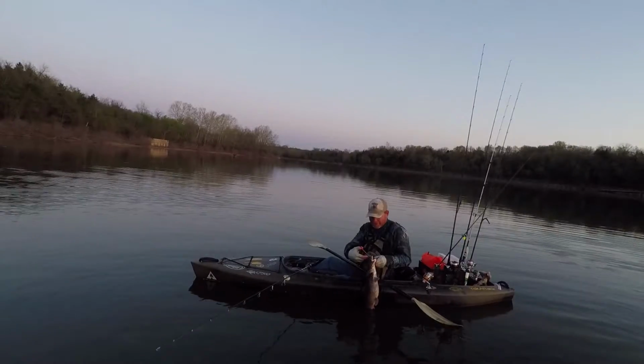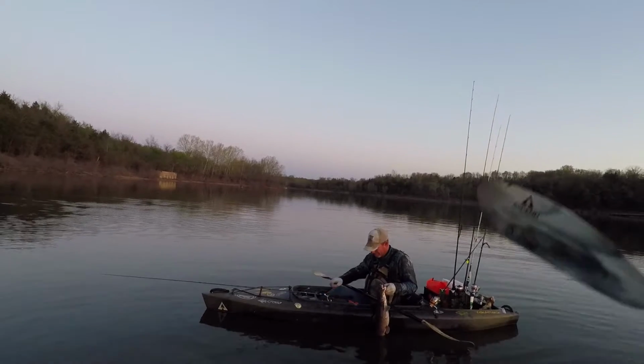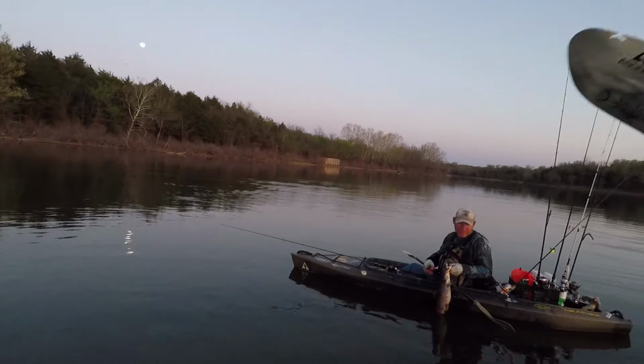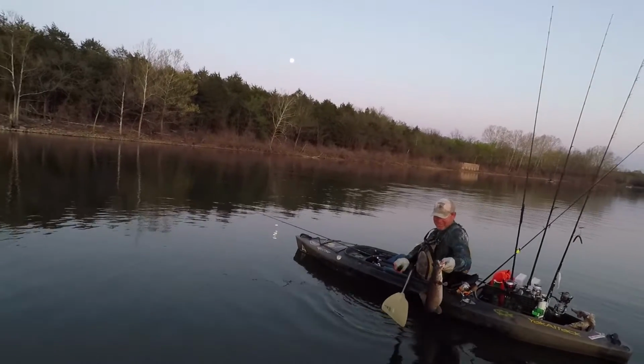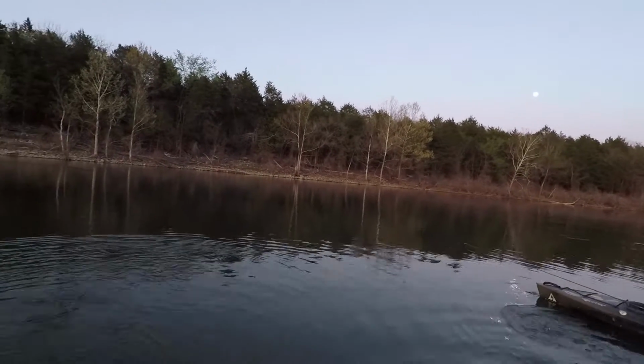We were just trying to catch that last bite, and it was close to dark, probably 6 or 7 o'clock at night, and we're going back through that flat, and he's throwing a jerk bait, and he says, "Man, I think I've got a 10-pounder," and he did. He had a 10-pound catfish. It was a big old flathead, and it took us about 5 minutes to get the hooks out of that thing. He had to perform surgery. Yeah, we got some pictures, so I'll be sure to include that in the video.